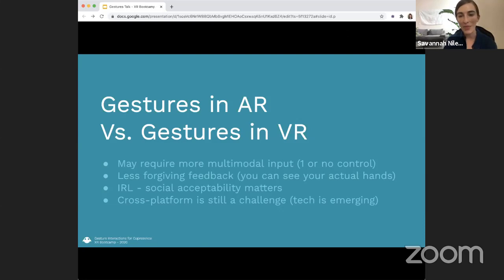So a third point is that when you're designing for AR, your users are in real life, they are IRL. So social acceptability does matter also. Users might feel a certain way about themselves reaching out in space with others around them, or they might react in a certain way to seeing somebody with the device interacting with gestures if they can't see the content that they're interacting with.